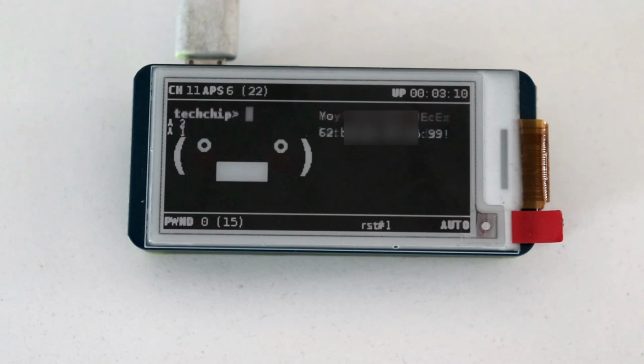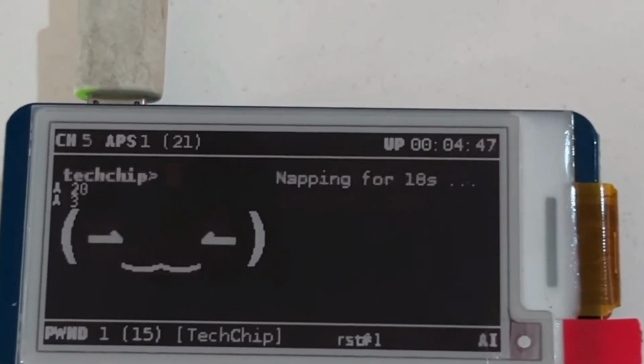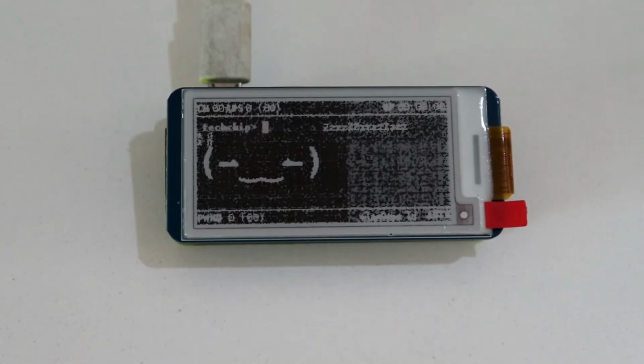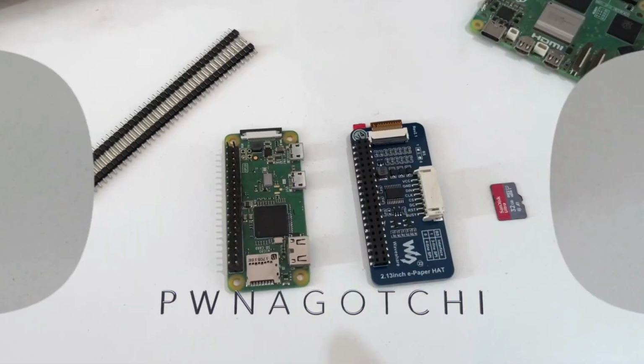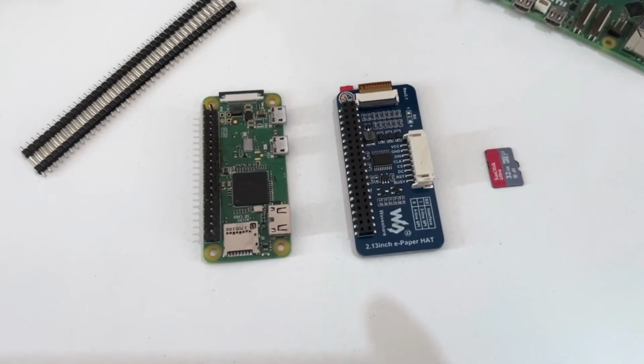The device's interface is user-friendly and accessible, making it suitable for both beginners looking to learn about network security fundamentals and experienced professionals testing their skills in real-world scenarios. Its compact size and battery-powered operation allow it to be deployed discreetly for penetration testing exercises or security audits.